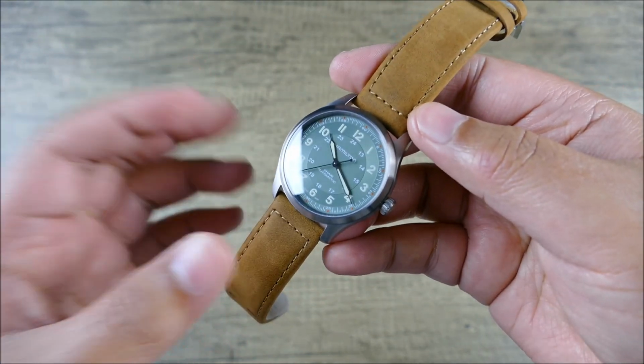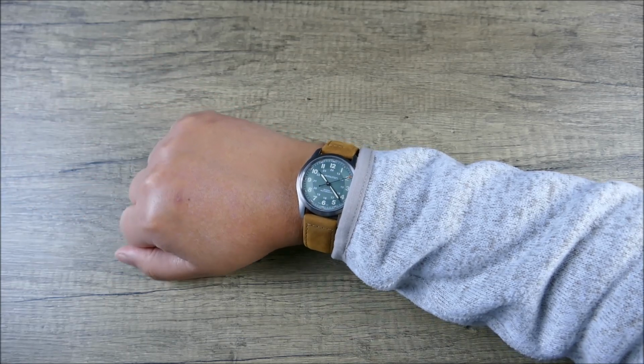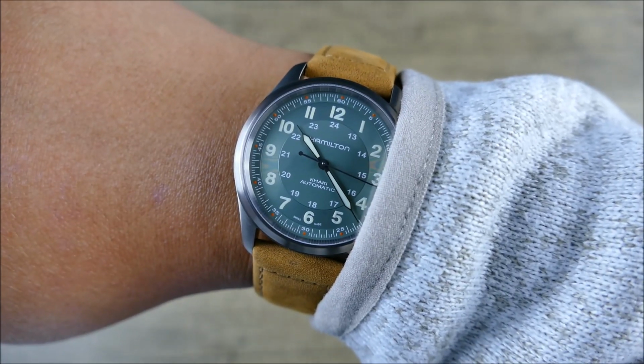But yeah, this thing is pretty sweet, so let's actually get it on the wrist and see how it wears. Okay guys, as you can see on my 7.5-inch wrist, this wears really well. Of course, if I get a little too close to the camera, there's going to be a bit of lens distortion there. It's going to make it appear a bit larger.